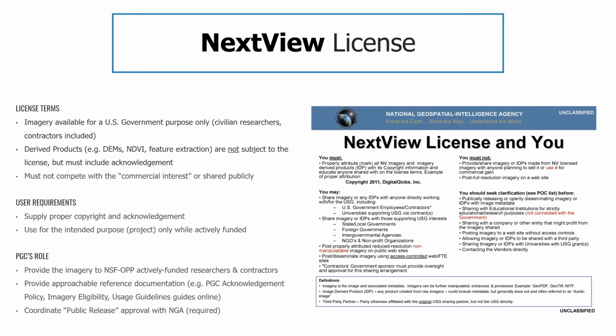I must note that any publications using DG imagery must be pre-approved by NGA. So PGC acts as the liaison between our users and NGA. So please, please, please contact us to coordinate a public release request.